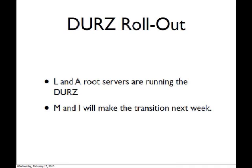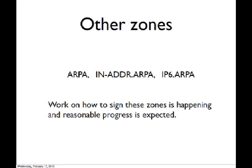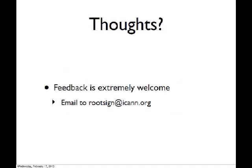I covered this already. In addition to the root zone, but independently of it, we're also working towards signing the ARPA and in-addr.arpa family of zones. Work on getting this done is actually happening, and we now expect reasonable progress to be made. We don't have full agreement of how it's all going to work, so I can't speculate as to dates, but the progress is being made on these.